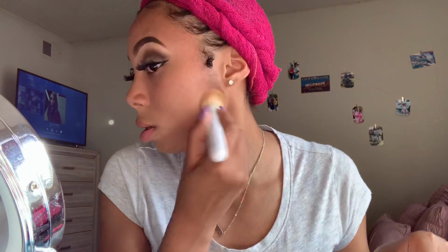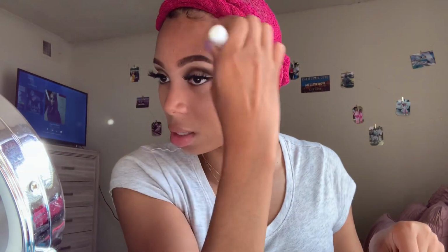So I'm gonna take my foundation spreader brush and apply it on my face. Okay, and all it does is provide a light coverage of blemishes. Like, it's not intended to cover every single blemish on my face. Make sure you blend your neck out, okay?